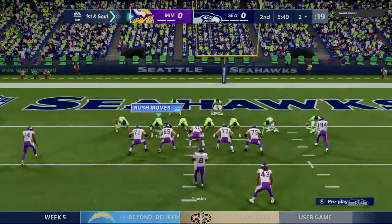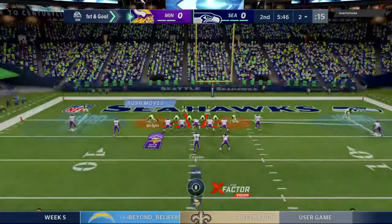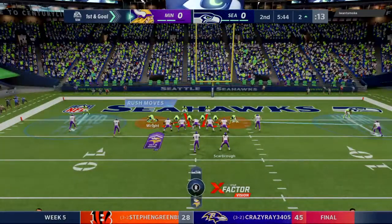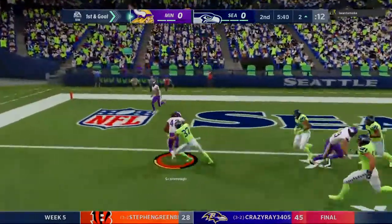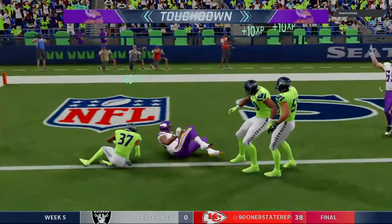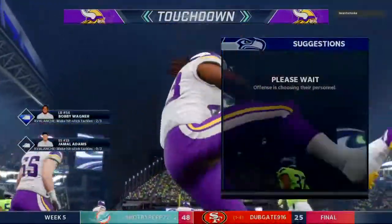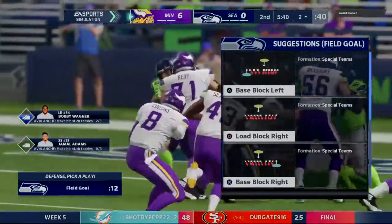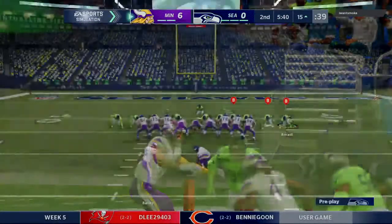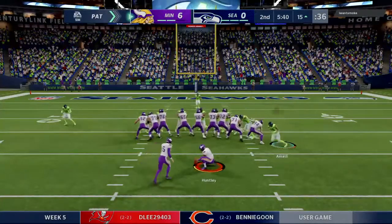From the 2, here's 1st and goal. They'll run for it with Bo Scarborough. And he'll get in. Touchdown, Minnesota. Bo Scarborough, his 2nd touchdown on the season, as his guys are on the board first here tonight. A strong, determined run there, Charles, to get in for 6 points.